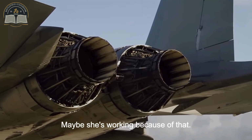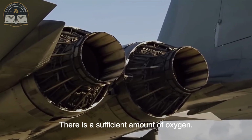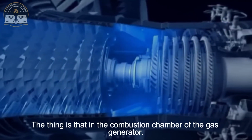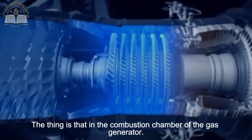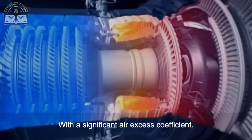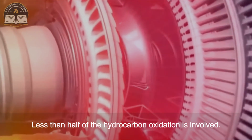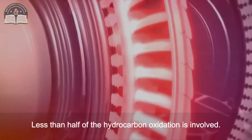It can work because there is a sufficient amount of oxygen in what's coming out of the turbine. The thing is that in the combustion chamber of the gas generator, the process of fuel combustion happens with a significant air excess coefficient. In the chemical reaction, less than half of the air takes part in the hydrocarbon oxidation.